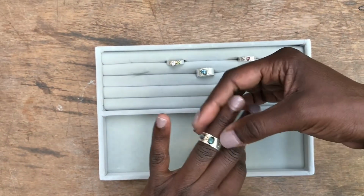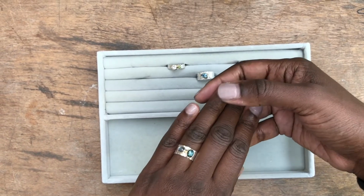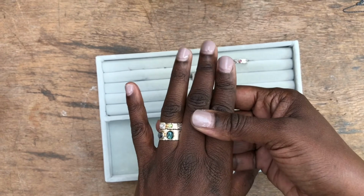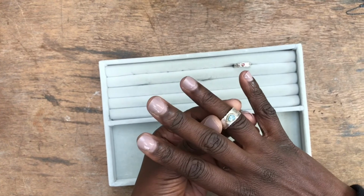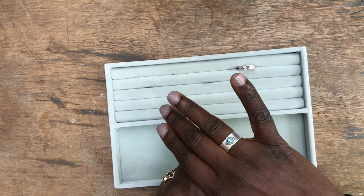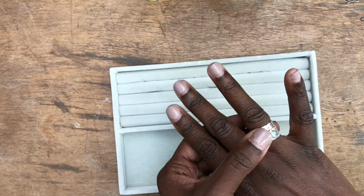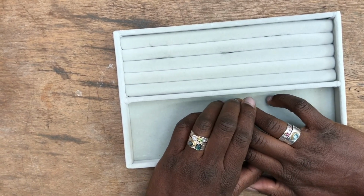More from the Dali collection, tourmaline and spinel. Next we have sapphire and tourmaline. Then we have aquamarine. And lastly, tourmaline with a scattering of rubies on the side. All sat in either 18 karat gold or 9 karat gold bezels.